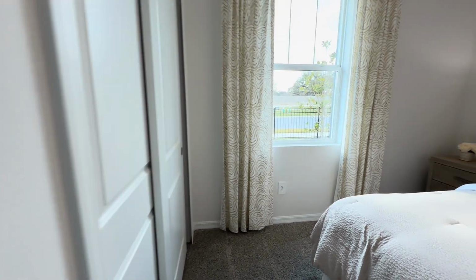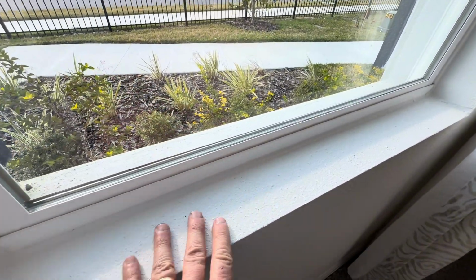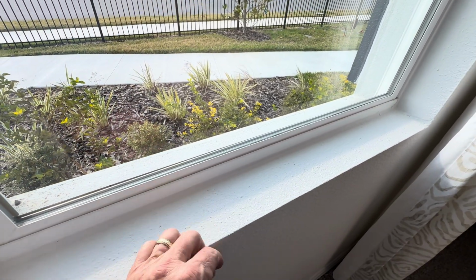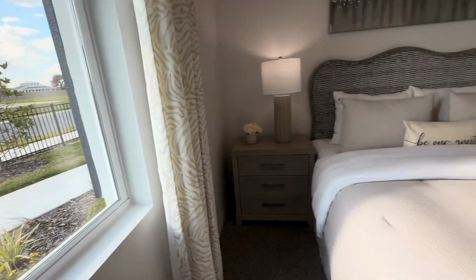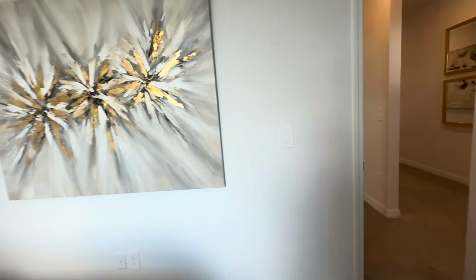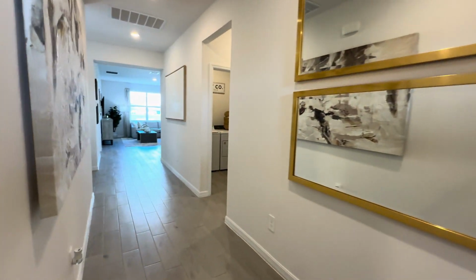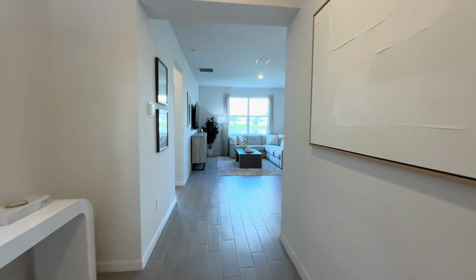Now I do want to note something, because the third house is going to be different: on their windowsills, this is just going to be drywall, okay? You're going to see on their other upgrade line, they're going to have more of a wood trim here, okay? But this is just strictly drywall, and that was on the first home too, on the 2-story. So let's head back this way. In fact, what I'm going to do is take you straight back, then I'm going to end up back the other way.